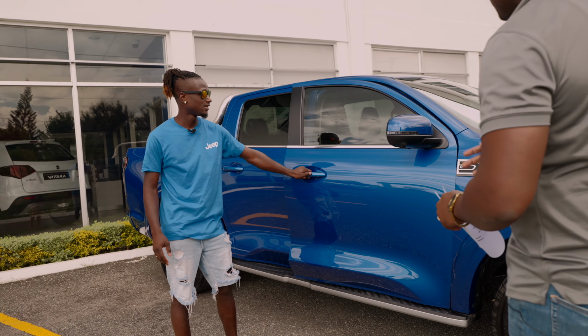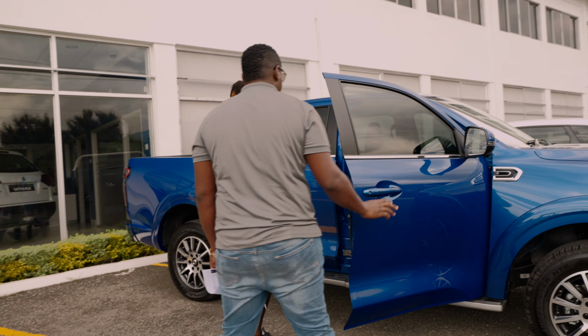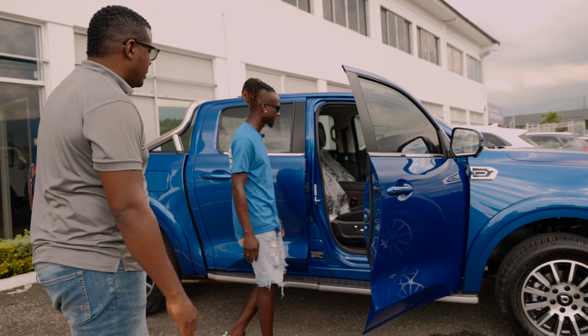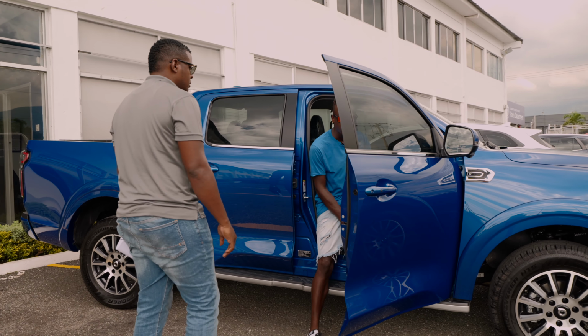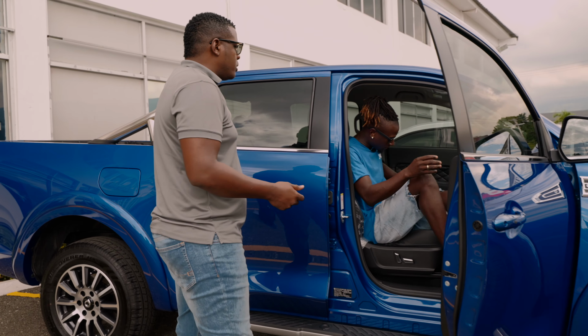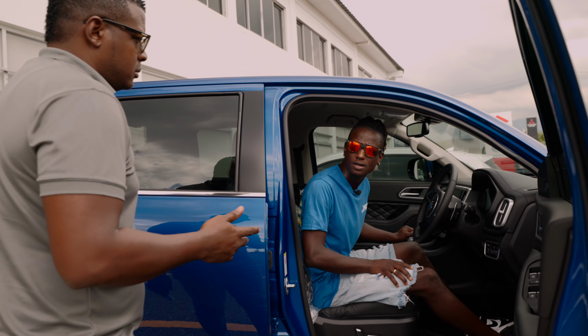So this offers you fuel economy in the two-wheel drive mode of 8.3 liters per 100 kilometers, and in the four-wheel drive it's 9.4 per 100 kilometers. So you save more when you're driving two-wheel, you only engage the four-wheel when needed.